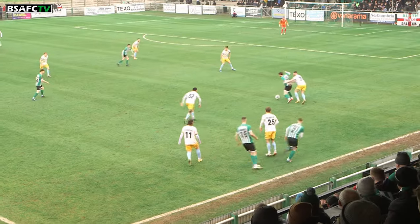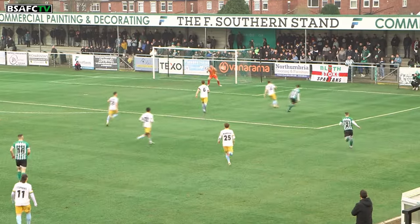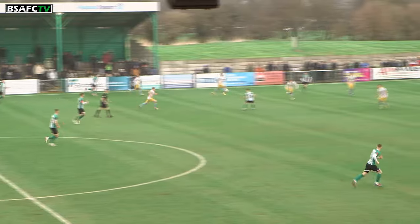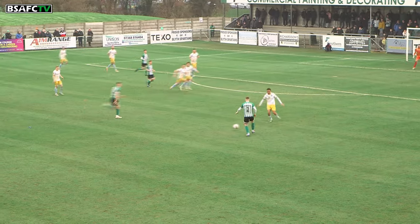Evans, I think that was, yeah. And Forbes on the ball. Cook. Oh, but Cook has a lovely ball at McGarner. McGarner takes it first time. And McGowan on the ball now. McGowan out wide to Rhys Evans.